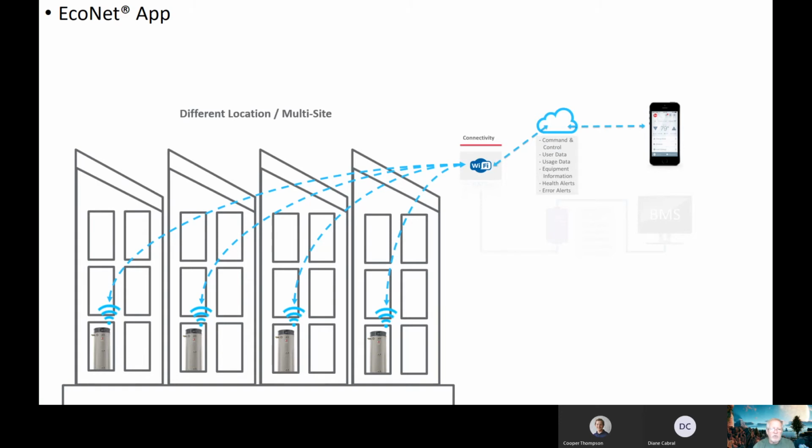By doing that also, he can look and see what the problem is. He can see what the error code is. So he's got a better chance of having what he needs when he goes in there to fix it than having to make several trips. So it's going to save time there too.